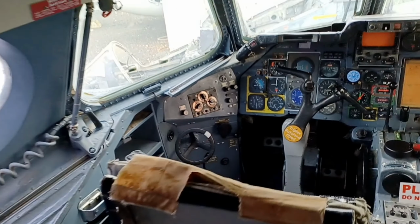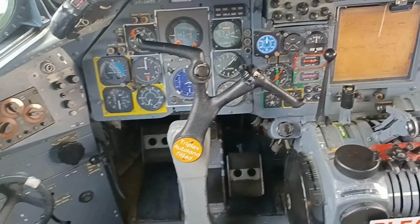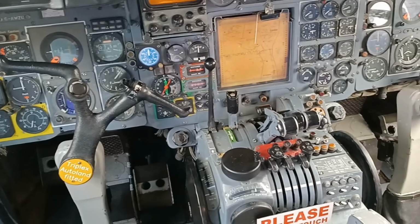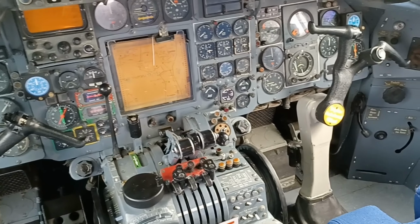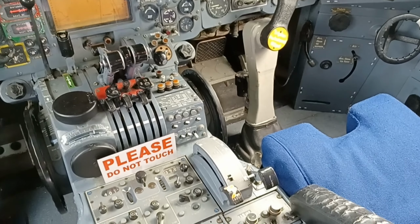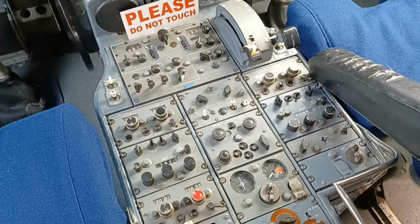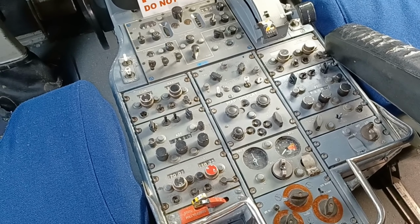P1. Yeah, captain, pilot. Good God, there's some switches in here. Yeah. So this is 70/80s technology. This stopped flying in 1985. I think it first flew in 1975.